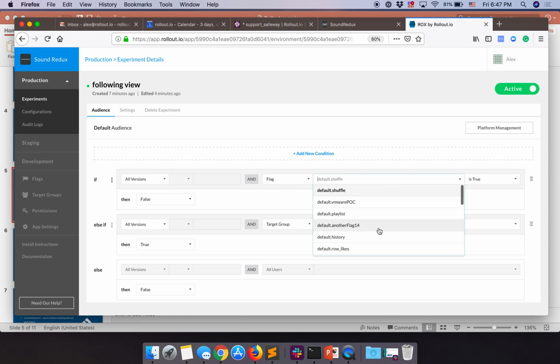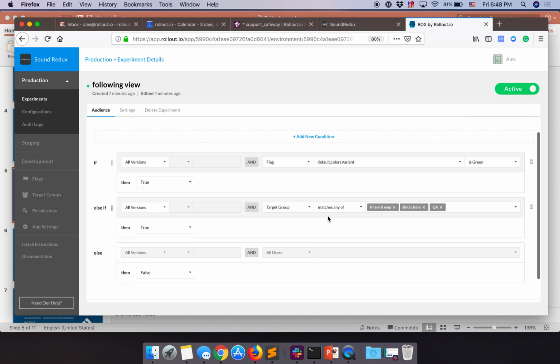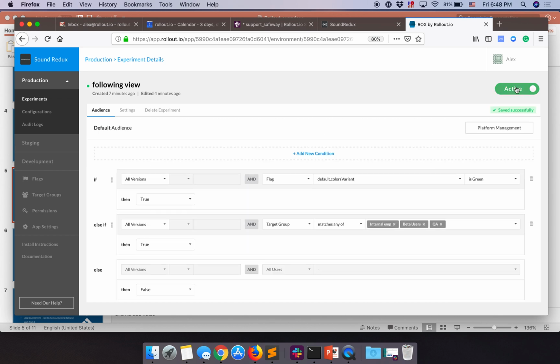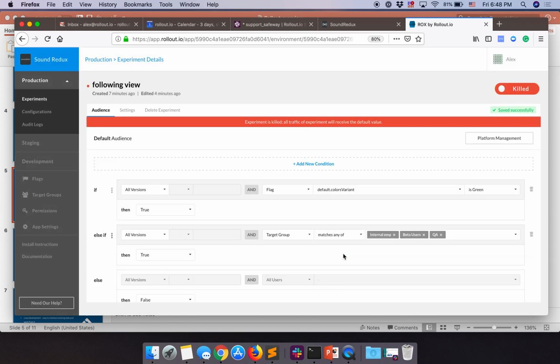And I could select a flag from within the system to create dependencies between flags. So I have a flag called color variant, which is actually a string-based flag, which has more than true and false values. So I could say, if the color is green, then turn this feature to true as well. And if you want to create a dependency between two features, that's also easily done. You always have the kill switch. So if you need to turn this experiment off for everybody, easily done.